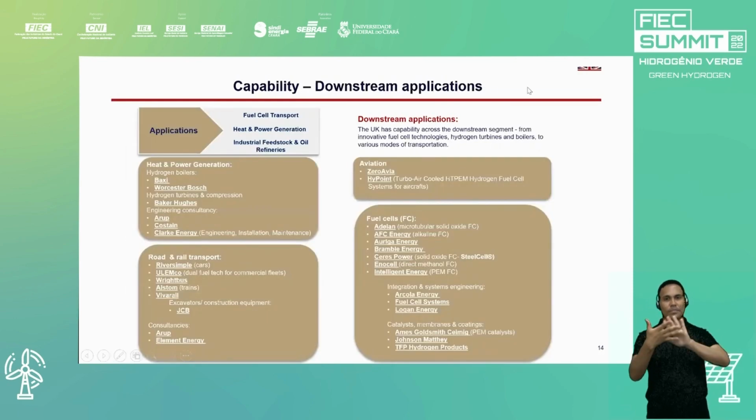Now, the final segment of the supply chain that we will delve into is, of course, downstream applications. And at the heart of any downstream application of hydrogen, we have the manufacturing of fuel cells. We have several manufacturers in the UK, ranging from Adelan, manufacturing microtubular solid oxide fuel cells, to Ceres Power, manufacturing solid oxide fuel cells, and also Intelligent Energy, manufacturing PEM fuel cells.